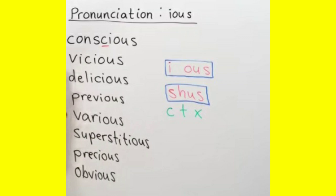The next word, precious. I might have given it away. What do you think it is? Well, we look to see what the letter is before ious. It's a C. Is that one of our special letters? It is. So we know we need to pronounce it like this, shus. Precious. Precious. If you like the movie Lord of the Rings, you might know that the ring is called precious by one of the characters. My precious, he always says.